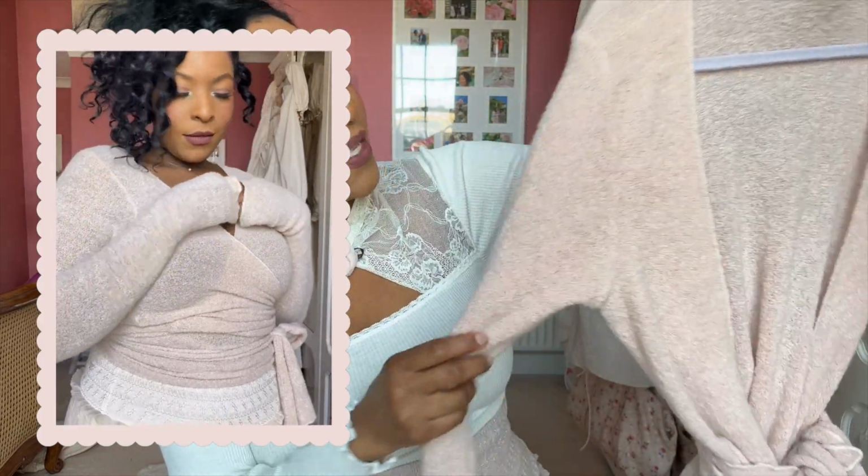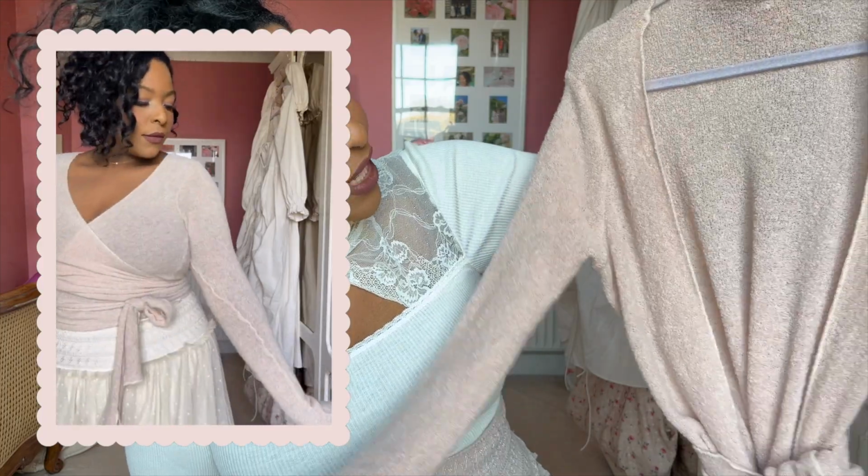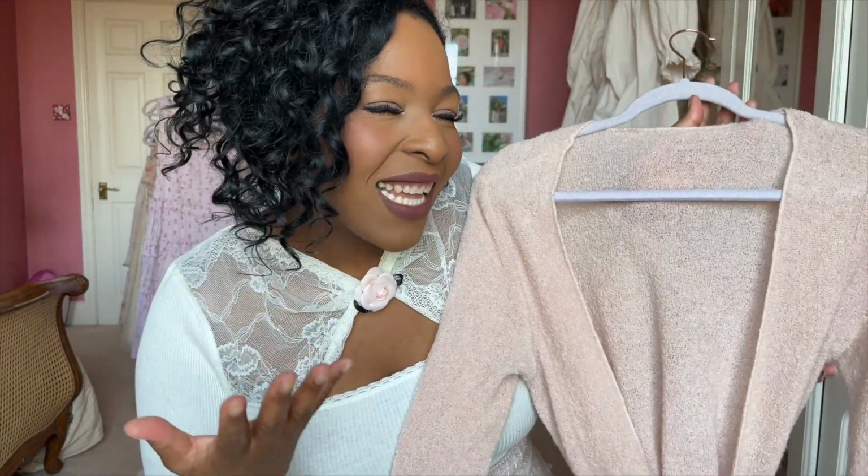It's this really gorgeous soft, I guess you could call it ballet slipper pink, and then here is what it looks like at the back. It's this, I don't even know what material you would call this. It's kind of bobbly. I don't think bobbly is a material type, but that's the texture.